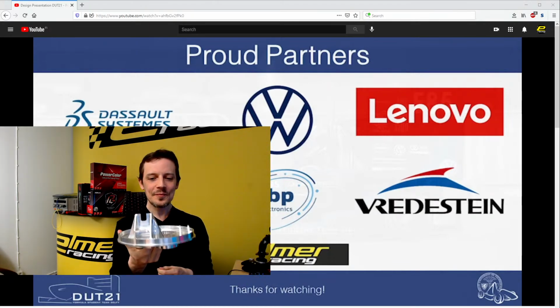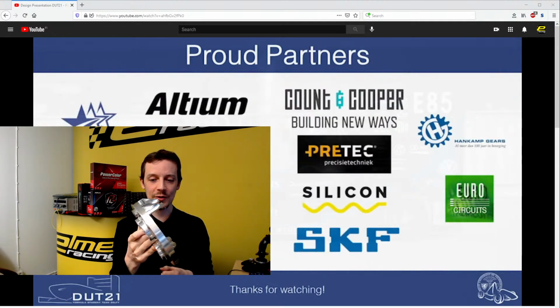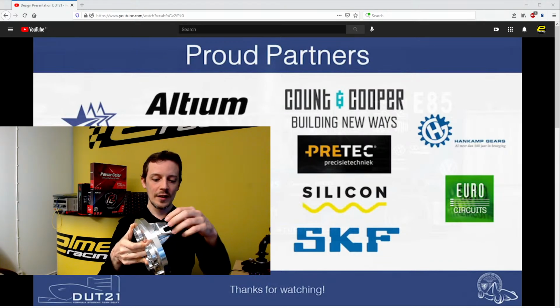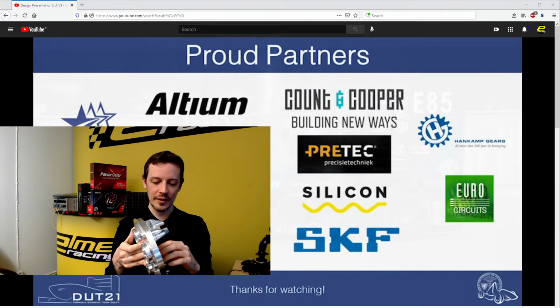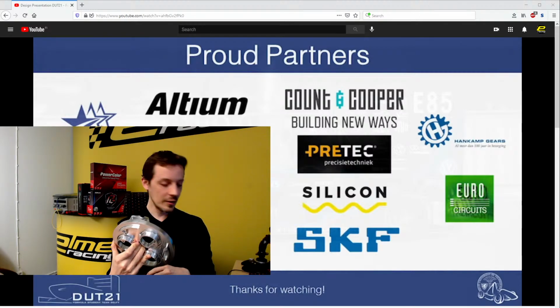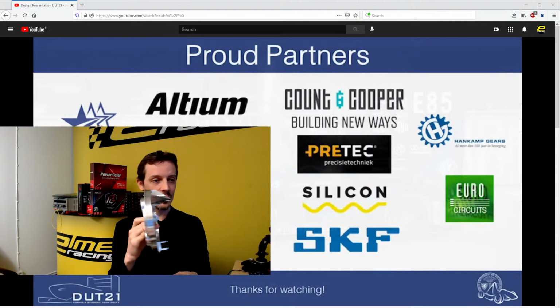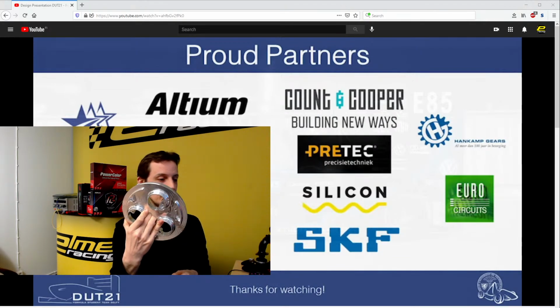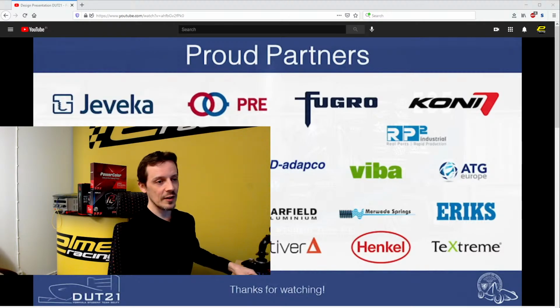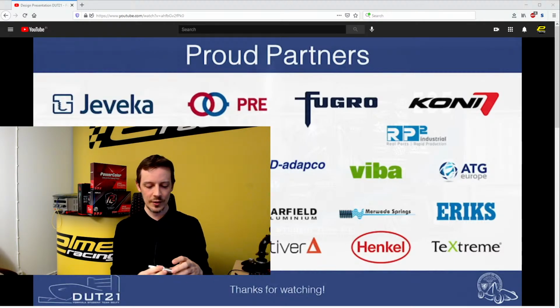From our point of view, this part isn't even very complicated. But of course, if you only have access to 3-axis machines, then something like this gets really complicated because you have precise angles that need to be done in different locations, and that makes it kind of difficult. But these are really nice parts that they have, continuing with the same type of design on their DOT 21 car now also.